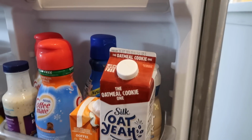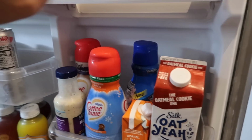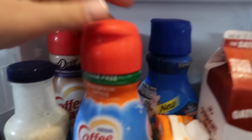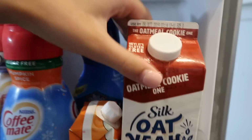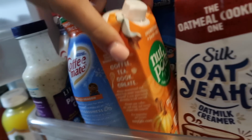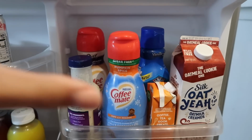And then I love this. I think this is so funny that we have almost, besides this dip, this is like all of our creamer. So we have dark chocolate almond, pumpkin spice, almond breeze, vanilla, oat silk, or silk oat, yeah. This is pumpkin spice, and then we have oat milk, vanilla. Do we really need all these creamers? No, but we have them, so that's that.